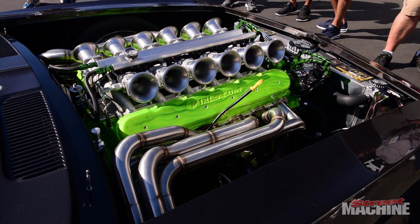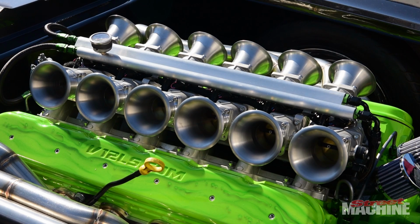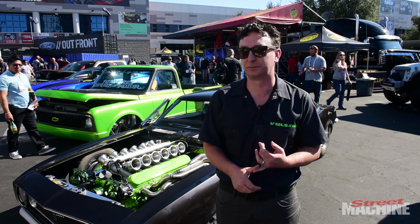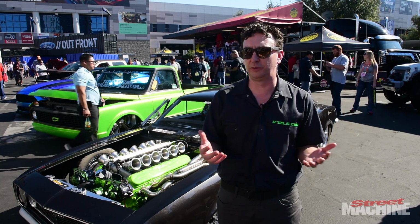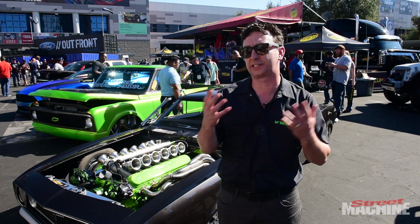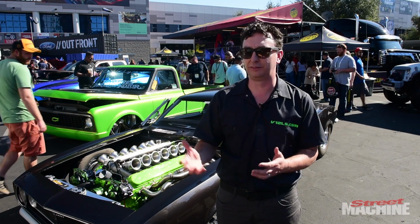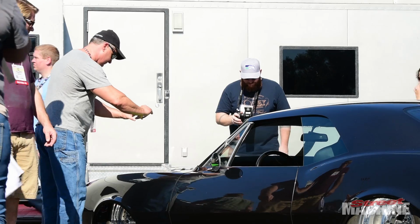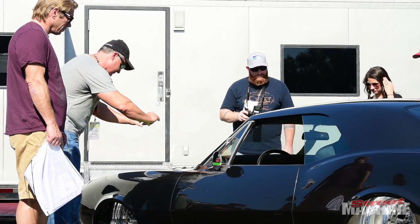So we're trying to raise the bar, and if we have our way in the next few years, you won't be able to win a Riddler if you don't have a complete custom engine. We want to get the engines to the same level as the unbelievable customs that are being built today. And we think we've done that with the amount of attention that we've got at SEMA.